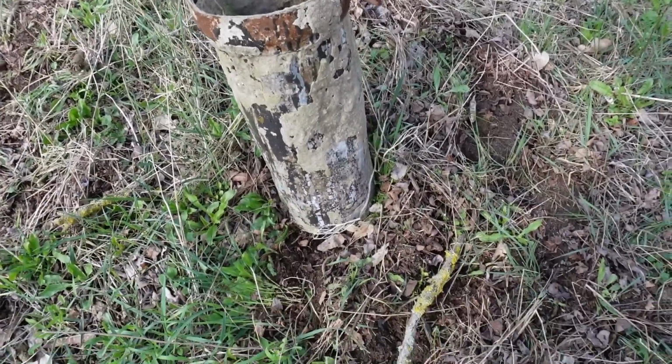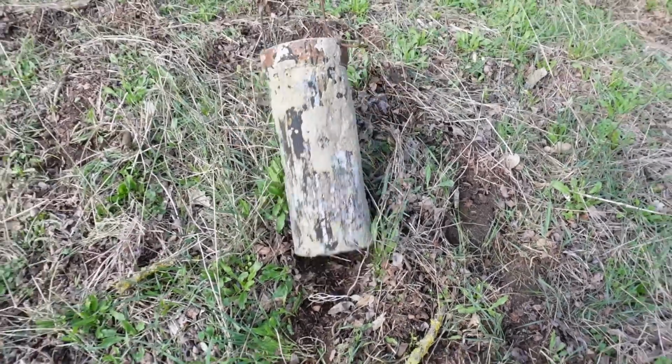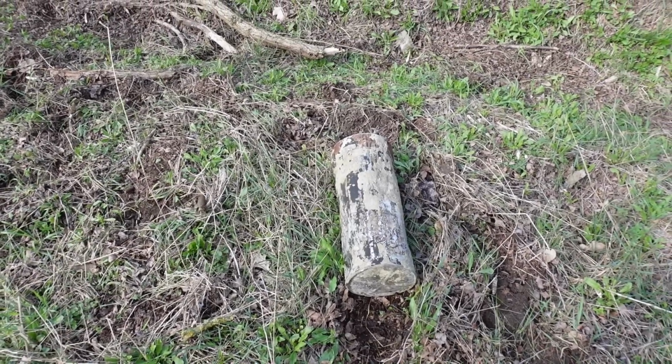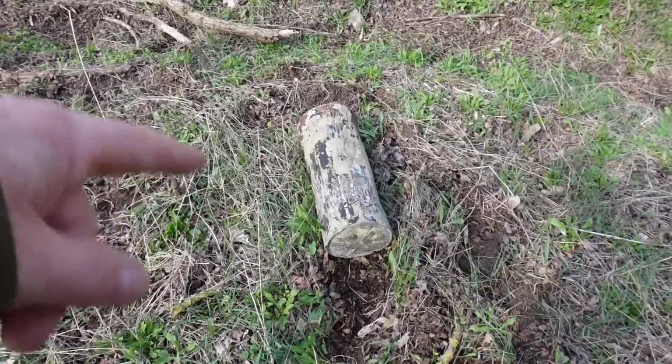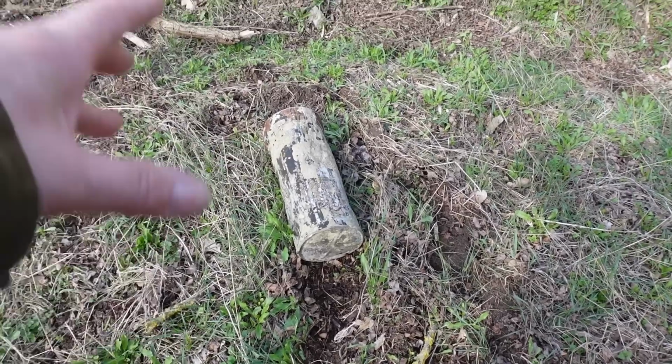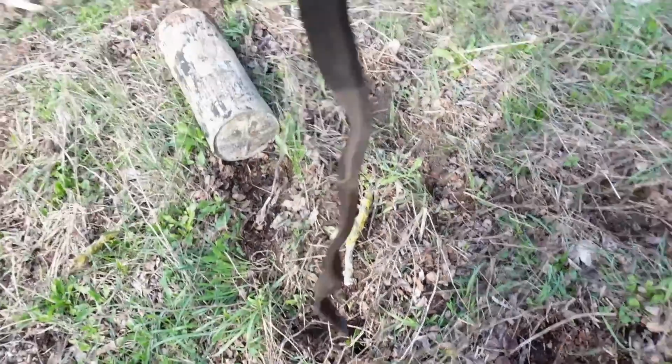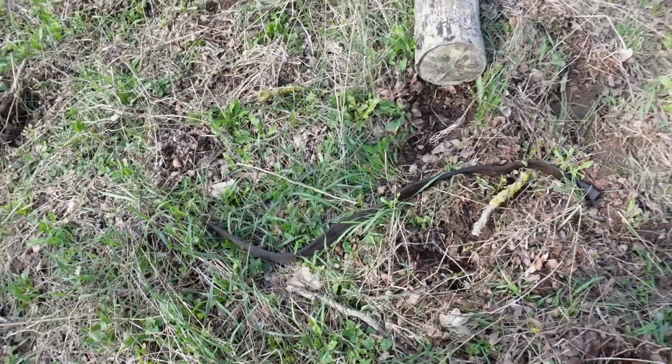Is that like an artillery shell carrying case? I think it is. I think it's an artillery shell carrying case that they converted. What is that? A strap. Aha.